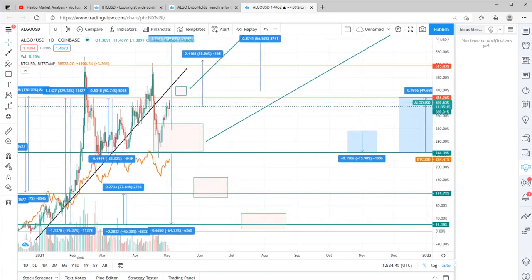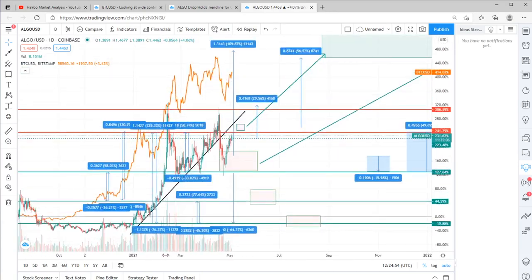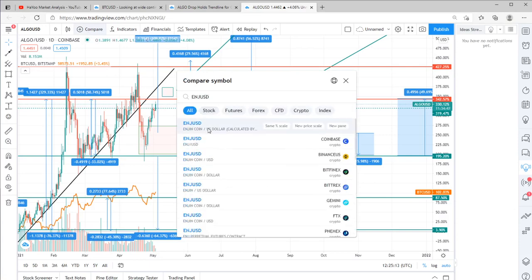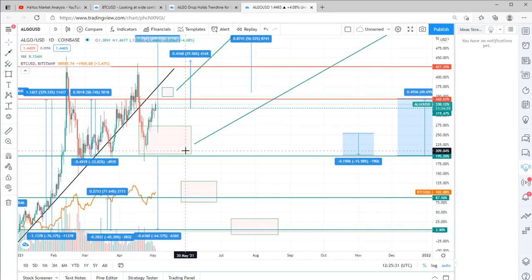When we compare the two, we see that Algorand is performing similar to Engine Coin against Bitcoin. If we start at the beginning of 2021, which is what we usually do for these analyses, because otherwise it is too hard to stabilize this Bitcoin. So Algorand is somewhere in between Engine Coin and Bitcoin. Wow. I guess we can only hope that Algorand will follow Engine Coin. But the point is that Algorand is sitting somewhere between a couple times to 6 or 7 times above Bitcoin's gain since 2021 began.